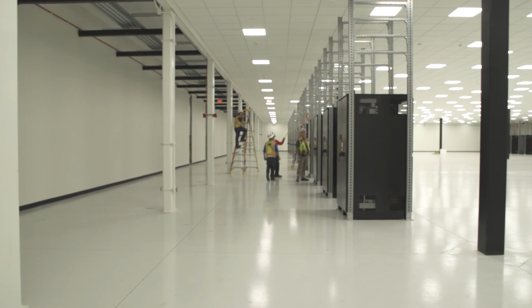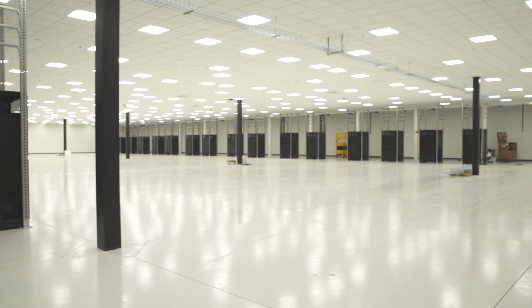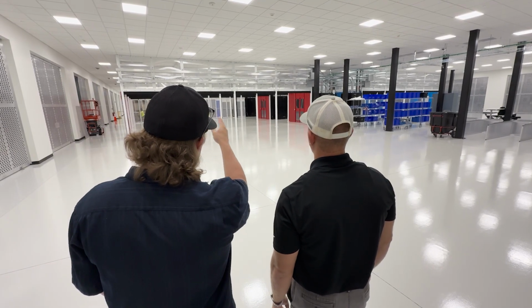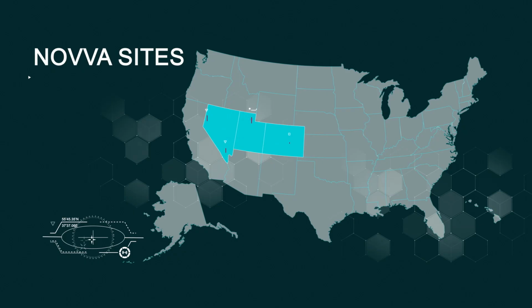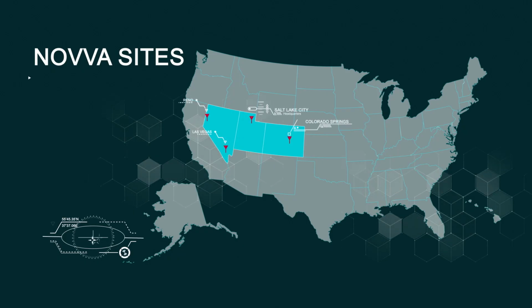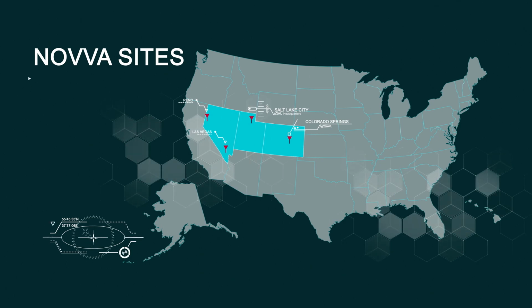NOVVA is a data center that started about 4 years ago and has started to grow exponentially. We are currently building out 2 other buildings on the east and the west side of the headquarters. We also have a building going up in Reno, Nevada. We also have one down in Las Vegas, and we have another one in Colorado Springs. So far, that's where we focused, is out kind of in the west, drier climates.